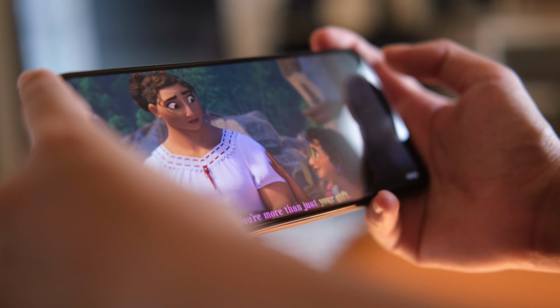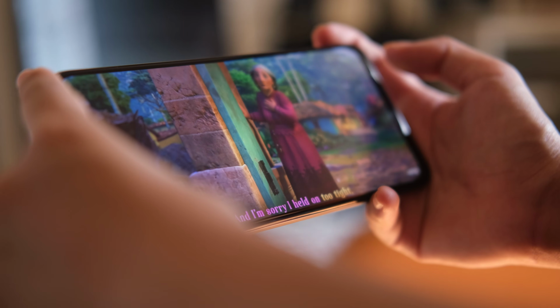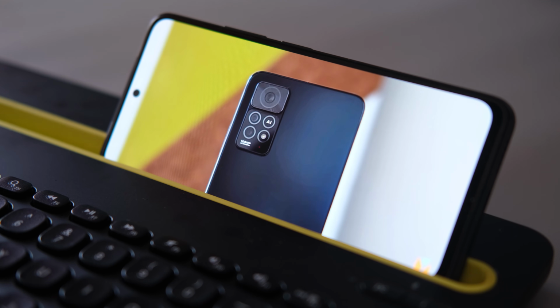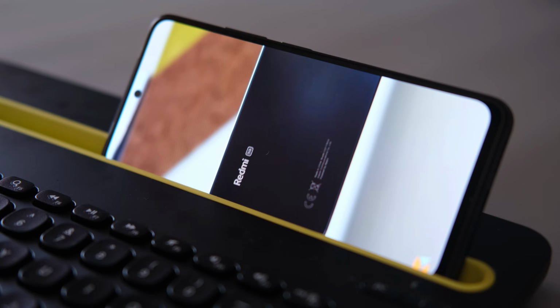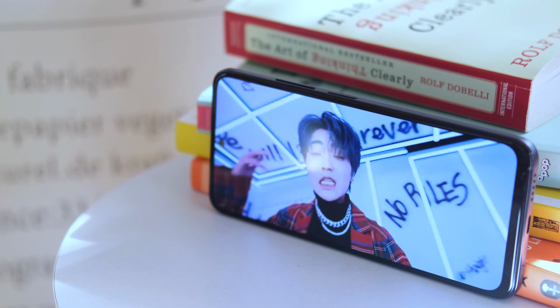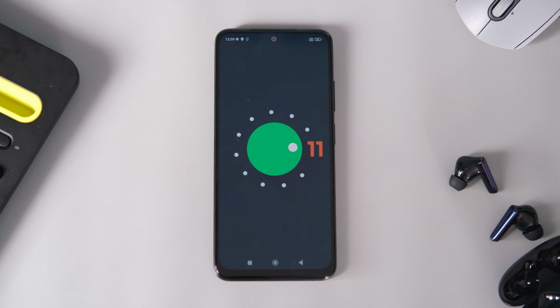Now when it comes to audio, we're glad to see dual speakers in smartphones in this price range. It's crisp and loud, doesn't have much bass, but it's still immersive and good enough for watching videos or playing games. You can either use your favorite wired headphones or go wireless and hook it up to a TWS or external Bluetooth speaker. Running on the software side is the MIUI 13 that is based on Android 11.